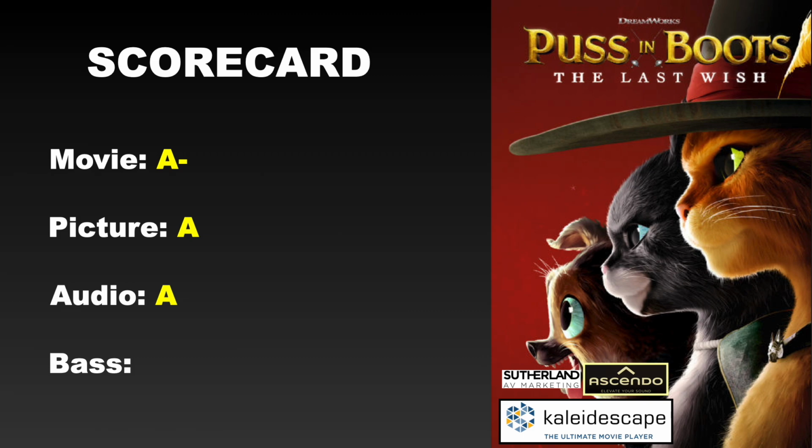You can see there for picture A, this one is total eye candy, 4K animation. Oh, it drips off the screen. So beautiful. Same with the Atmos audio track, giving this one a solid A on that also. And when it comes to bass, you can see right there, A+. Can we say A++? I think this one really rocked the scorecard big time, and deservedly so.